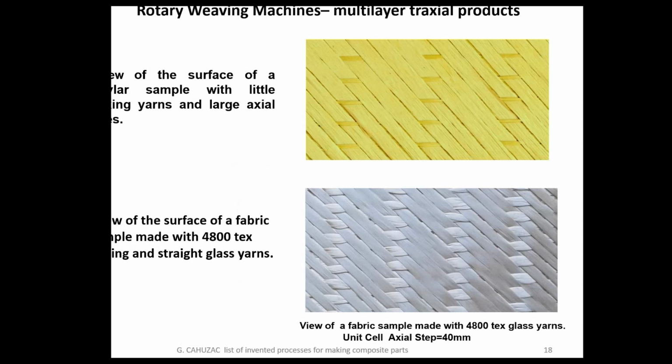Some examples: a Kevlar sample with a little linking yarns. For the linking yarns, you can have a machine with 1, 2, 3, or 4 linking yarns. The next prototype I will do will have 2 linking yarns. But the linking yarns can also be big yarns, and you can see that on the example of a fabric sample, which is made with 4,800 tex glass.